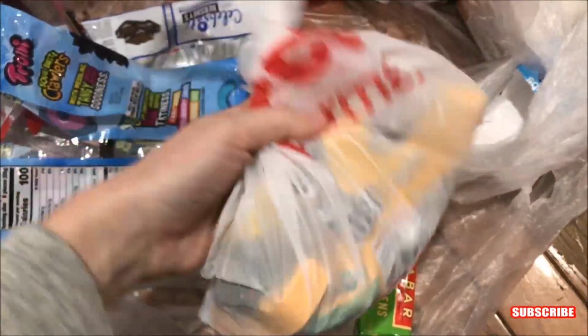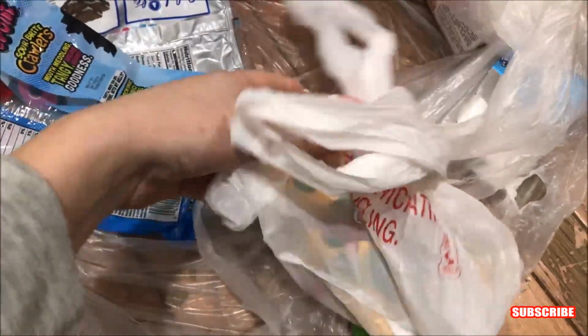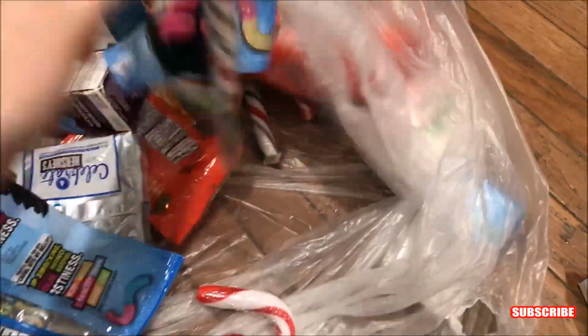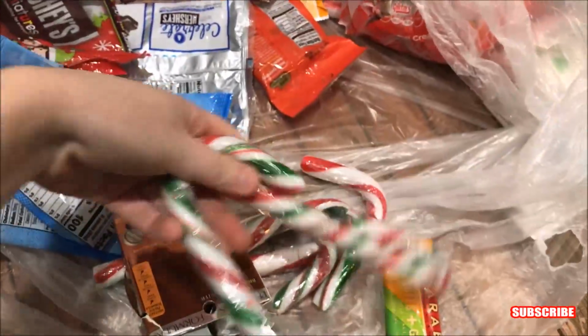Got some peanut M&Ms in here. They are open. I'm not gonna pull the bag out completely because my dogs are here and I don't want them eating chocolate. There's a whole bunch of these little candy canes. They're all broken though, but that's okay. They're all wrapped, so I'm definitely still gonna eat them.